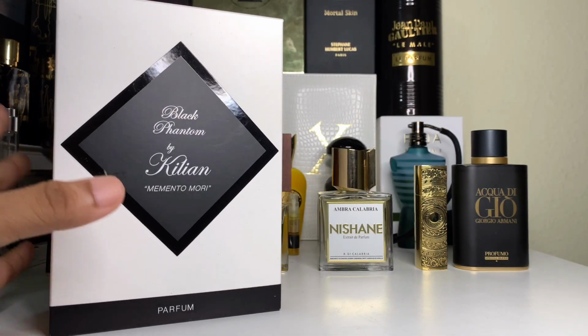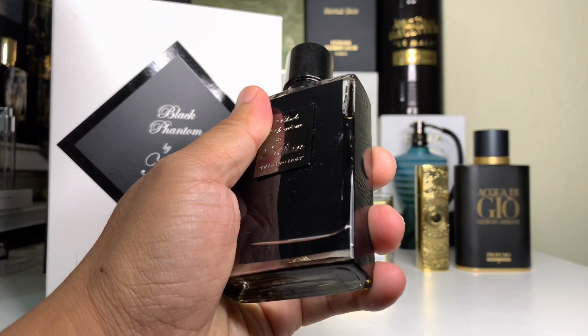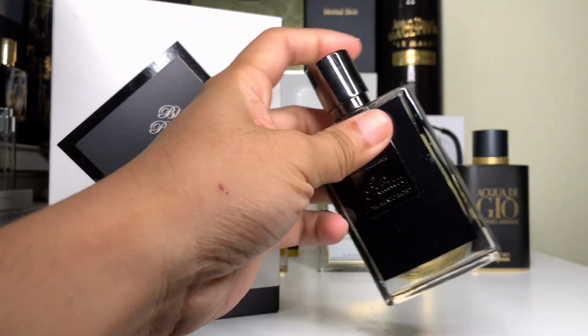Black Phantom. I'm not going to open this anymore. You know what's in it. It's got a skull coffret, absolutely crazy. And then here's the bottle right here, an absolutely perfect Kilian bottle. Let's go spray it for good old times.